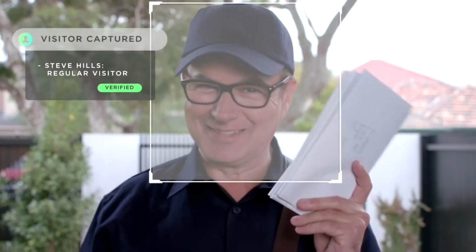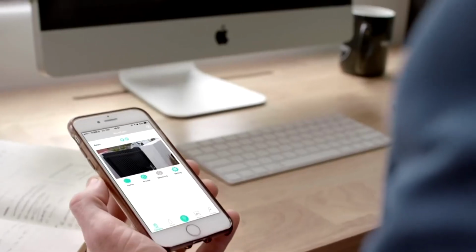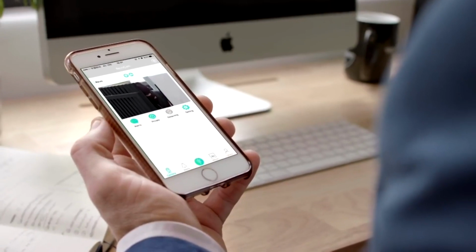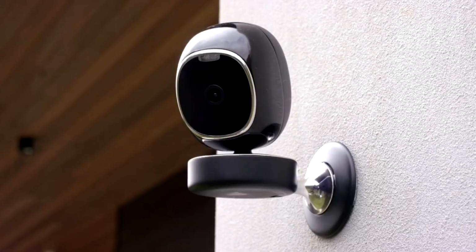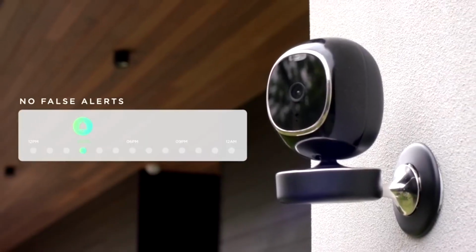With a lightning-fast AI camera that detects human faces within a second, SimCam lets you see events as they happen, as well as saved video recordings and snapshots. It's like a security guard who looks at the camera for you 24/7. Excuse me, stranger. Can I help you? That also means no false alerts.